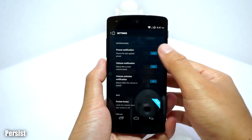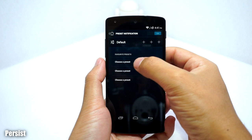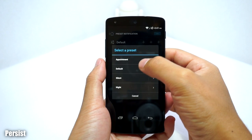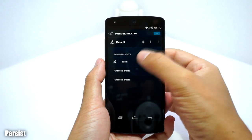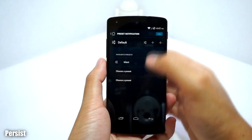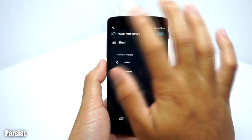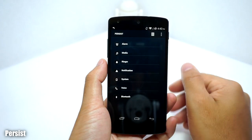Taking a look in the settings, you got a few more things there. It does take up some room up here, but you can see that you can set defaults to choose a preset. You can do like a silent mode, or a night mode, like if I'm sleeping, things you want to turn down at what time. Now you have the ability to choose between which defaults. There's really cool stuff in here that you're really going to like. Definitely try this application out for yourself.